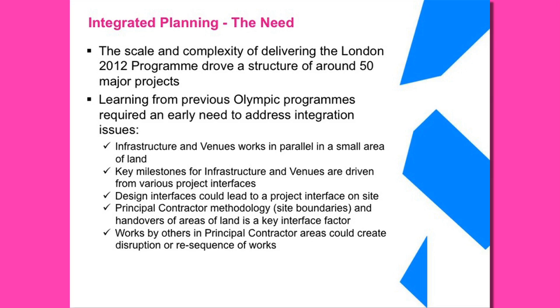There were lessons learned from other Olympics, and quite early on it became apparent that it was essential, from some of the other delivery partners from previous games. As I said, we had areas where we had to have venues and infrastructure working in parallel. There were key milestones driven from all the different aspects of work. It wasn't just at a venues level; it had to include utilities and structures. How we were designing the venues would lead to cross-LA workings. The principal contractor areas were very important in how we addressed this. And we didn't want lots of contractors in any one space at any one time because it would just cause mayhem.